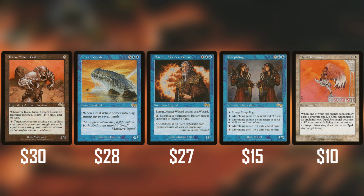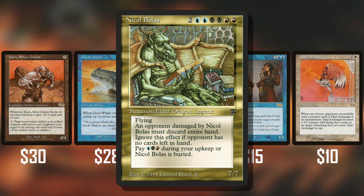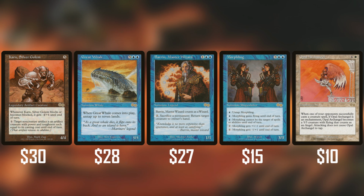But all we have to do for Karn is just look back to Nicol Bolas from Legends. I think Karn, Silver Golem is a better card than Nicol Bolas. I think Karn as a character is close to being as iconic, although maybe not as iconic. Anyone who's kept up with the lore at all probably knows Karn. He's not really a background character, he's been quite relevant. So for $30, this version of Karn, the original print of Karn, one of the most important characters in one of the most important storylines in the multiverse, yeah, I think this is a good deal at $30.